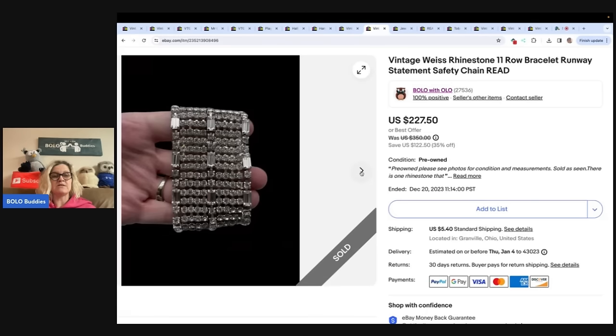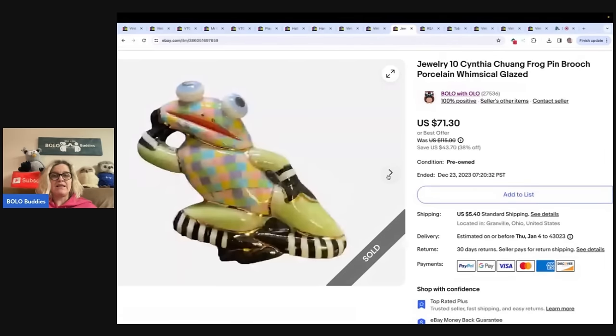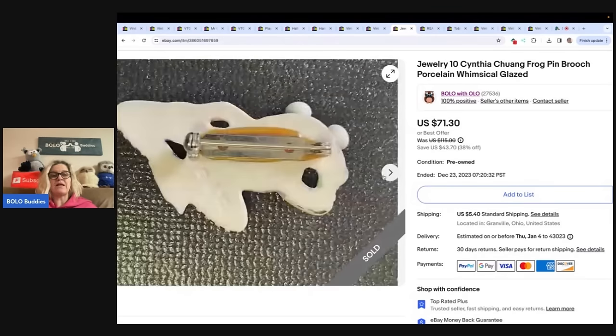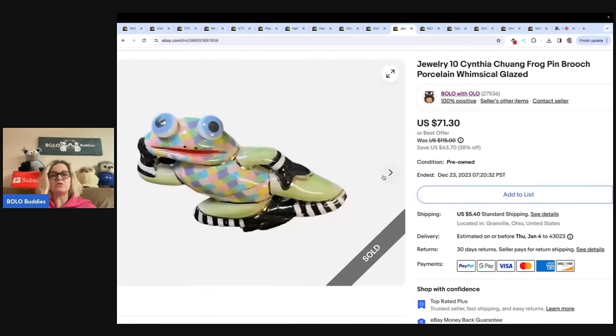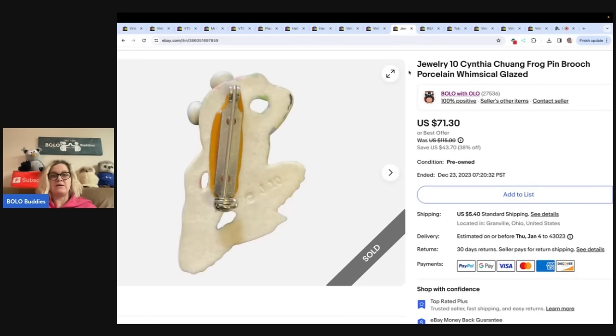Gorgeous, gorgeous, gorgeous. And the next item, I've talked about this one before in a video, and it is Cynthia Chung, and it is Jewelry 10. This is a piece that probably gets missed a lot. It's porcelain, J10. It will usually have jewelry 10 spelled out, but this is a smaller brooch. Look at the glue residue. Doesn't look fancy, right? I sold this for $71.30. Do a deep dive research on jewelry 10 and be on the lookout for this artisan made piece.